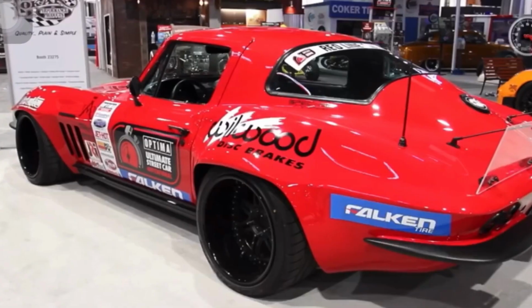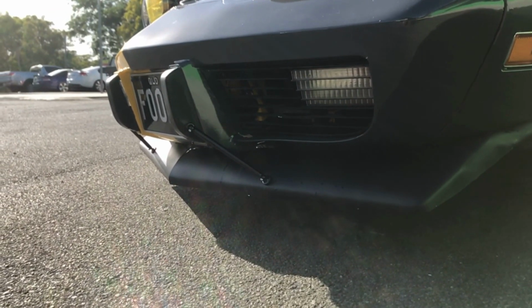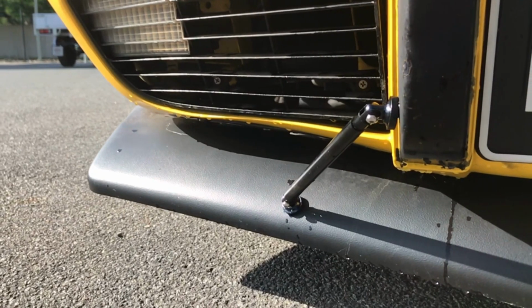We got a 1970 Mach 1 front spoiler, cut it down the middle, heated it up so it would shape around the front of the car, and then added the little adjustable rods as well, just to make it really nice and sturdy at high speeds.